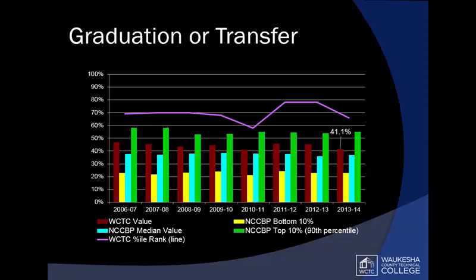We're about 41%. Because, as I showed you earlier, our transfer rates are not quite as high as our graduation rates, we end up falling closer to the middle on this particular one.